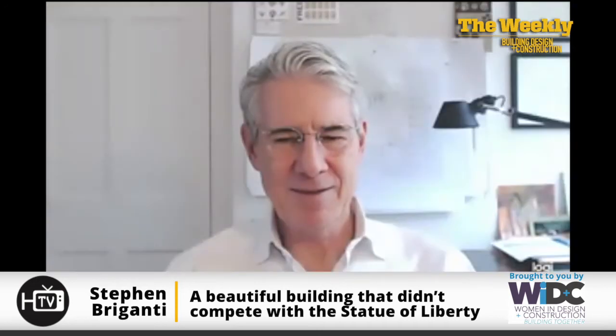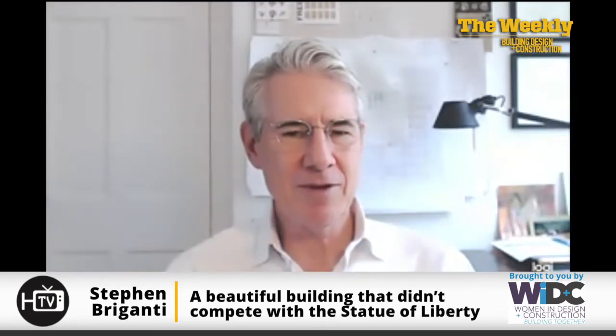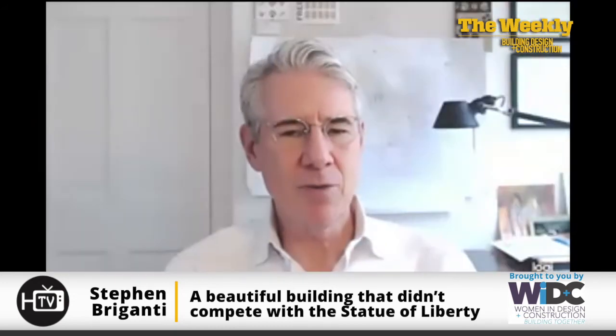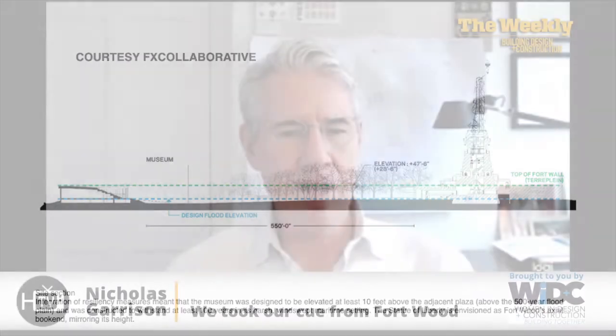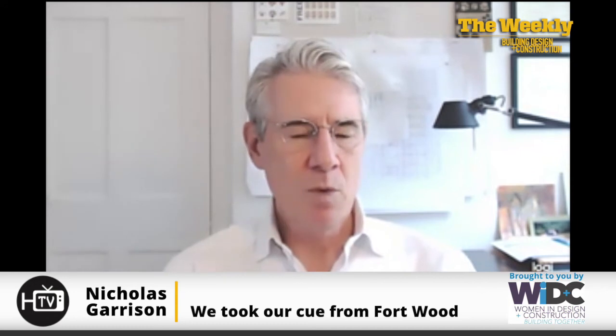Now, Nick, go ahead. Iconic and reverential, if you will, to the museum. So the statue. So we took our cue from the fort. Actually, the fort is the base for the statue, right? So we thought of this as another base for the experience. We kept our building about the same height as the fort, but we allowed people to get on top of our building and experience it much the way you do the fort, which I think is one of the experiences that people really love.